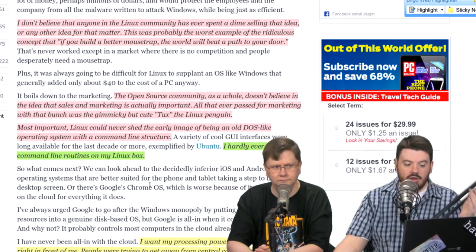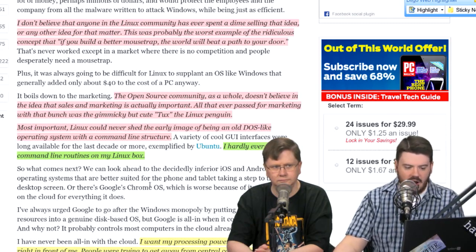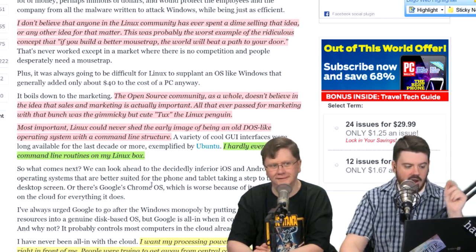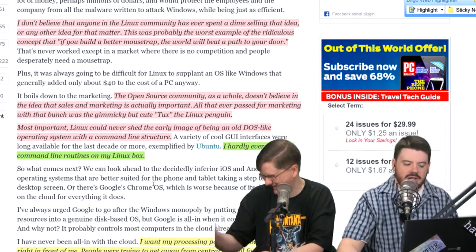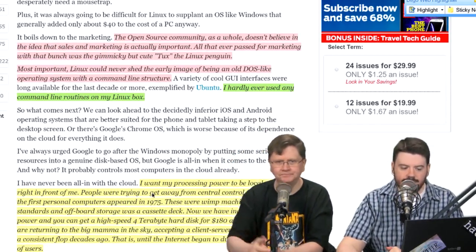He says, as a whole, the open source community doesn't believe in the idea that sales and marketing is actually important. All that ever passed for marketing with that bunch was the gimmicky but cute Tux the Linux Penguin. Most important, Linux could never shed the early image of being a DOS-like operating system with a command line structure. He's right and wrong. First of all, everything Dvorak does, he does as a science, and there's a reason why he trolls you, so understand that as you read that. But his point being that we basically are taking more of a geeky approach. And I would say that it has begun to change, but there are components and factors that do tend to drop us down. I don't know.